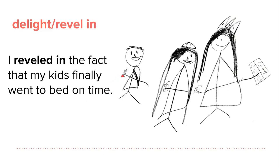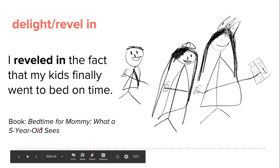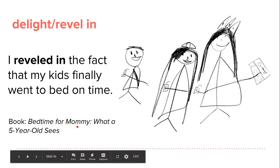And this is actually a picture my daughter drew of a storybook we wrote called A Moment with Mommy. And it's a bedtime book. If you go to Amazon.com, you can type in Bedtime for Mommy, What a 5-Year-Old Sees. It's a really cute English story. And if you are one of my students who happens to have children and you're watching this video, this is a funny children's book you can use called Bedtime for Mommy, What a 5-Year-Old Sees.